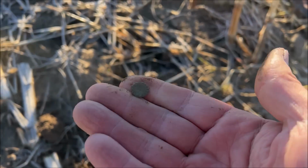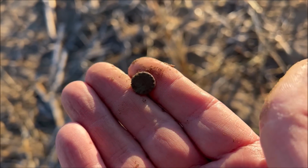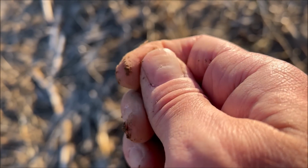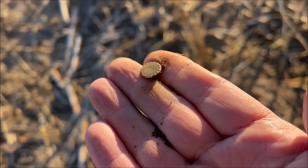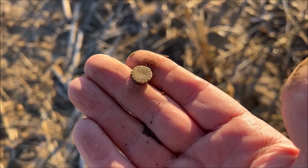Oh, look at that, Doug. It's another button, but look, I got fancy on it. I could feel a shank. It's bent over. Oh, it's got some nice fancy on it. This was a nice one. Look how small it is too. Very small cuff button. Let me brush this down too.